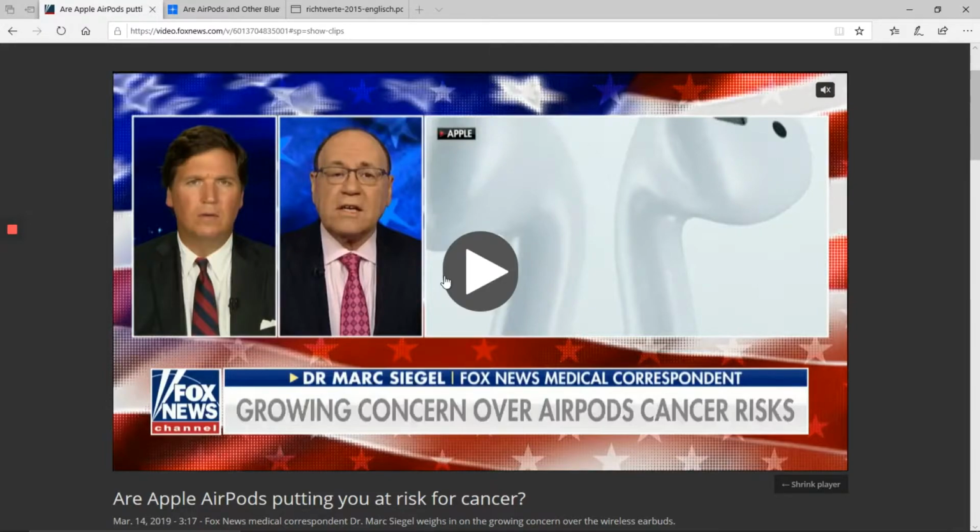So this issue of EMF is getting some attention in the media, which is good. Specifically, this is a piece that covered the Apple AirPods and the radio frequency radiation emitted from them. I wasn't measuring Apple, but I would assume that all wireless AirPods will have similar levels of radio frequency radiation. Some might be slightly less, some might be slightly more, but in my view, they are all going to be unhealthy.